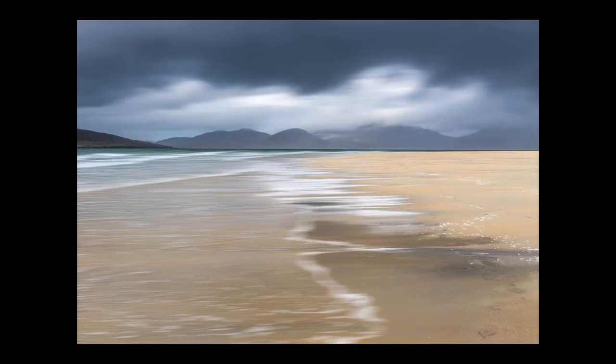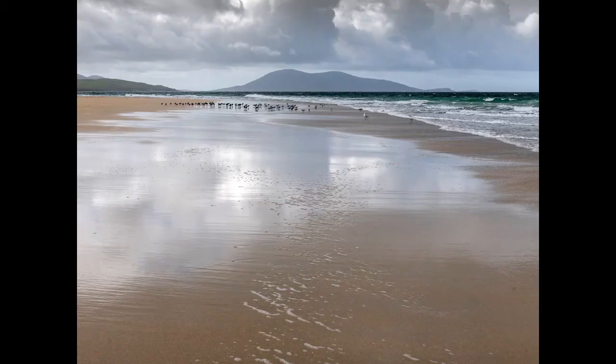And finally, the last two pictures were taken at Traigh Rosamol at Luskentire. This one looks north, and from the same spot one looking south. Despite its recent popularity with club photographers, some days you won't even see a soul.